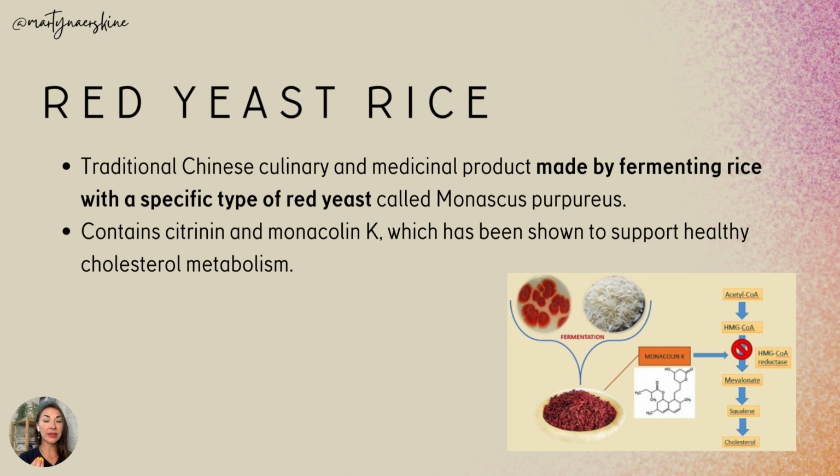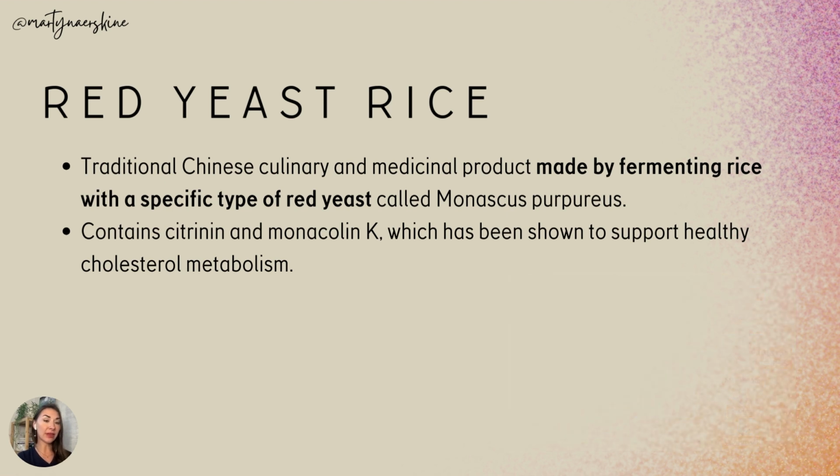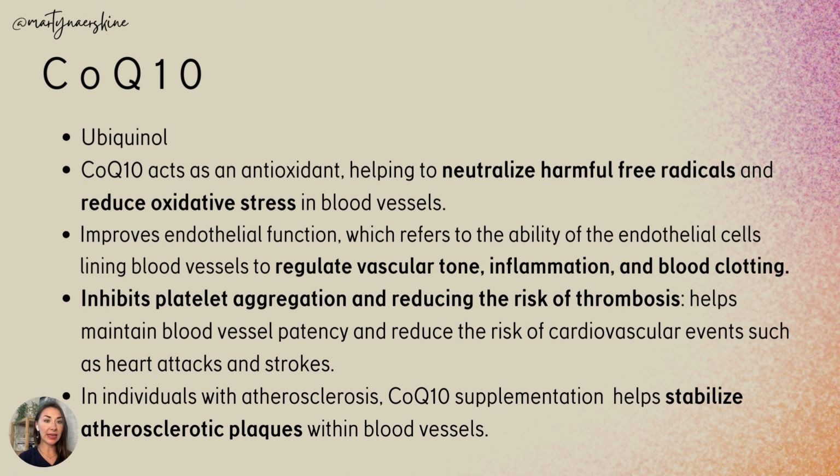This one, it's made by fermenting rice with a specific type of red yeast. That's why it's red yeast rice. And that one supports healthy cholesterol metabolism. So it lowers your cholesterol in the blood, not because you end up having less cholesterol, but you metabolize that cholesterol better. CoQ10 usually is combined together with red yeast rice because red yeast rice can lower CoQ10.